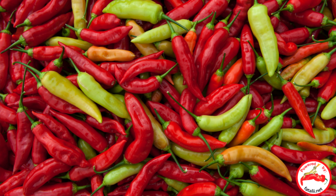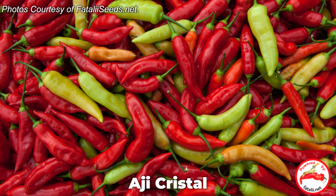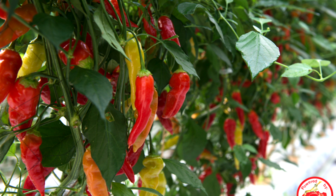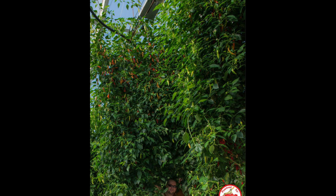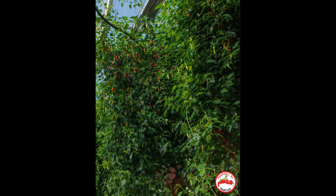So the first pepper variety we're excited to grow this year is the Aji Cristal. This capsicum baccatum variety comes from Chile, and it apparently has an amazing flavor when it's picked unripe. So just before the pods begin to ripen, that's supposed to be the perfect time for the best flavor. The plants are also very tall. This picture shows plants that were almost 5 meters tall. That's almost 15 feet. So I don't think we'll get anywhere near that, but if we can do maybe half that height, that would be pretty impressive.